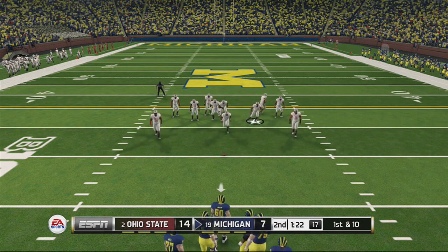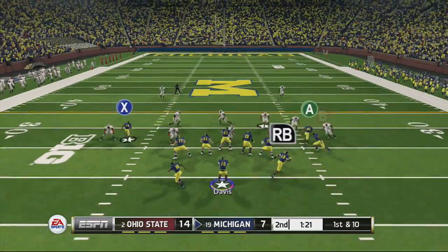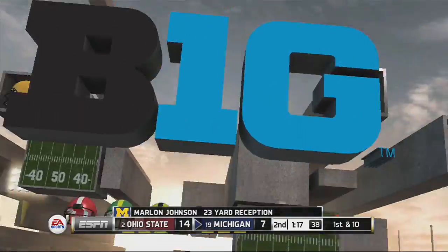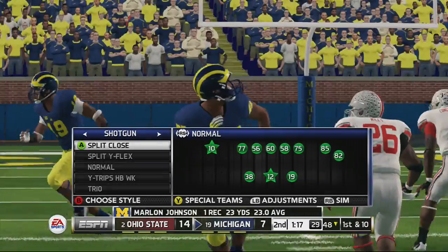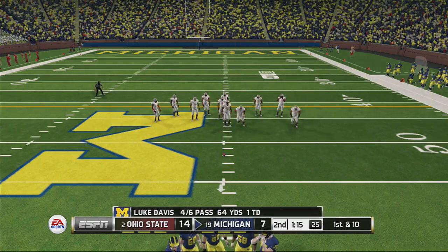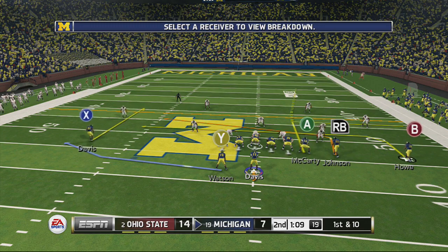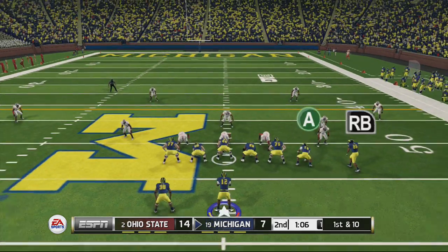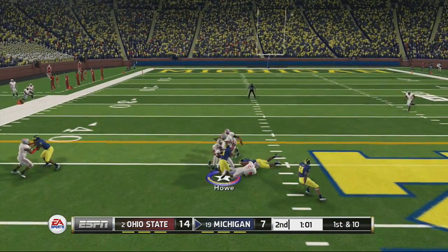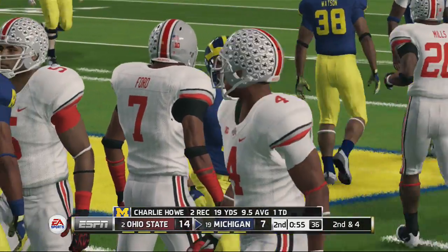Momentum swings have been fairly even. And with so little separation, this game can be drastically changed on just one or two plays. And he's taken down right around the 48-yard line. First and 10. Ball on the 48. And they make the stop right around the 46-yard line. That'll make it second and four.